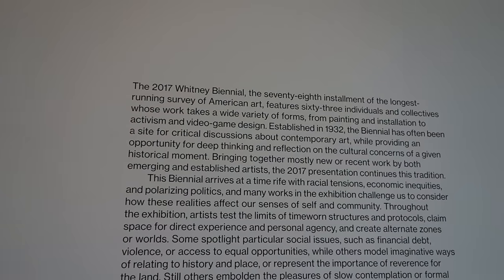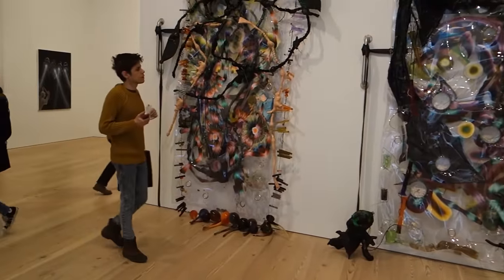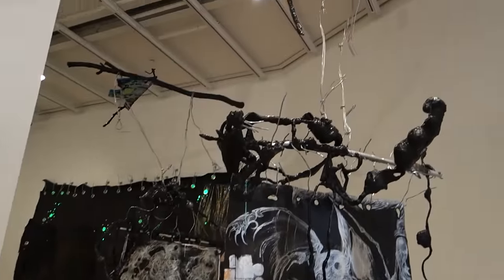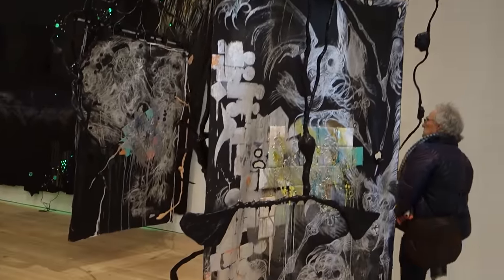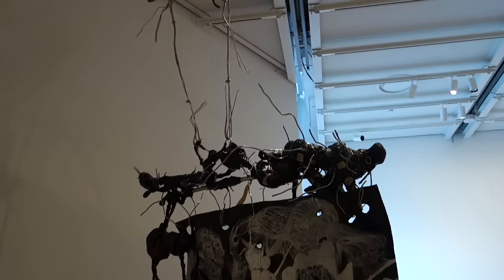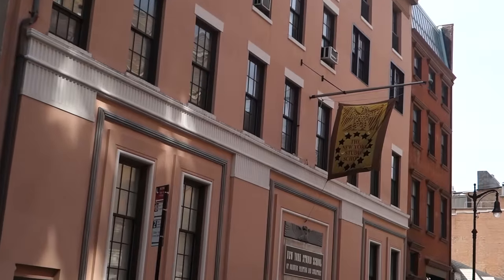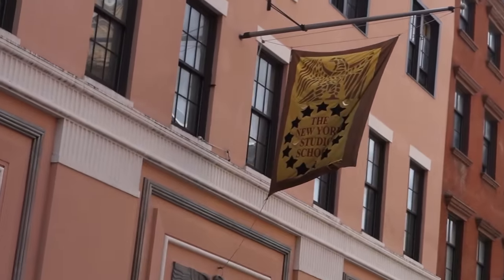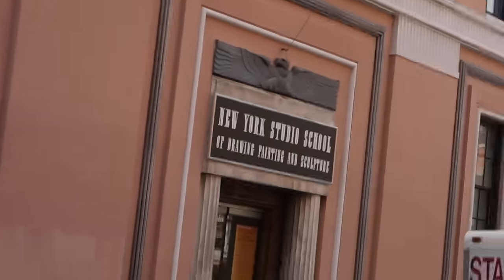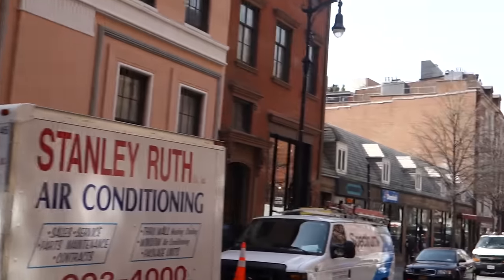The 2017 Whitney Biennial is the 78th installment of the longest running survey of American art, featuring 63 individuals and collectives whose works take a wide variety of forms, from painting and installation to activism and video game design. Okay, so this started in 1932, and I should splice a scene of the original Gertrude Vanderbilt studios, which are now the New York Studio School things in here.